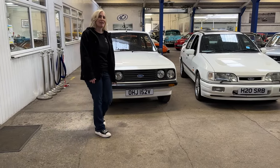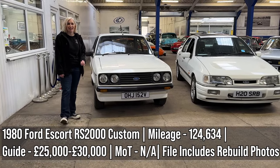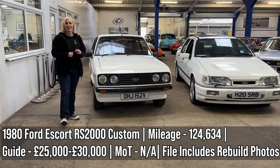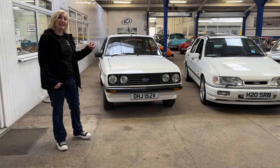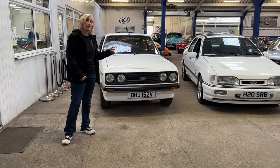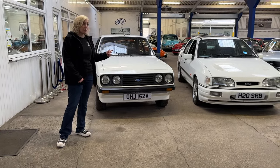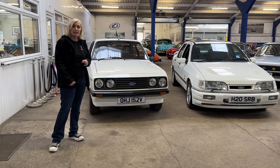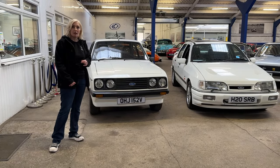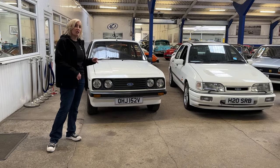In this Hall of Dreams, we have this Ford Escort RS2000 Custom in Diamond White, I believe. It's a lovely looking car, isn't it? We actually had one in the last sale, if any of the viewers remember, in Cordova Beige. That sold, I think, for 25,000 and a half, provisional. But it did sell in the end, I think. So what's this one guided? I think this is around 25 to 30.